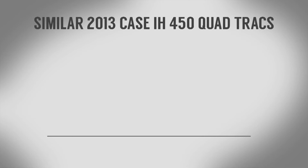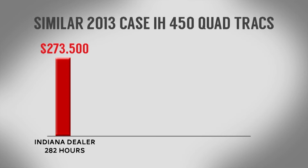The final bid on our 2013 Quadtrac 450 was $221,000. Now, how does that compare to other machines up for sale at dealers' lots? Bear in mind that dealer asking prices are going to be higher than today's final bid. I found just three 2013 Quadtracs equipped like this tractor. A tractor with just 282 hours was up for sale at a dealer's lot in Indiana for $273,500.